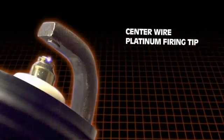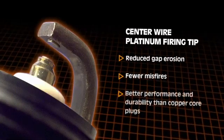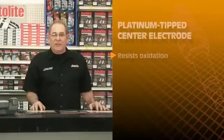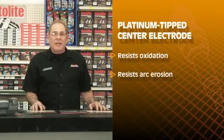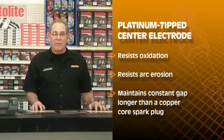Platinum spark plugs provide a center wire platinum firing tip for reduced gap erosion, fewer misfires, better performance, and more durability than copper core plugs. A platinum tip center electrode resists oxidation and arc erosion, and it will maintain a constant gap over a much longer period of time versus a copper core spark plug.